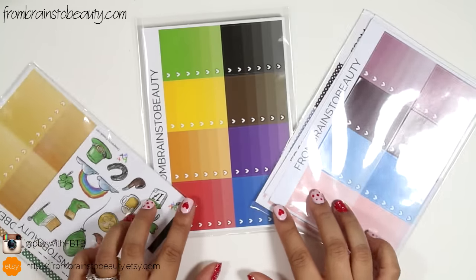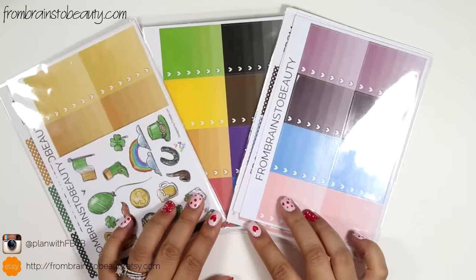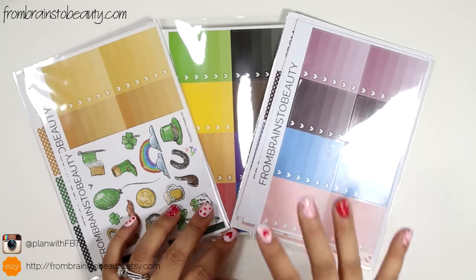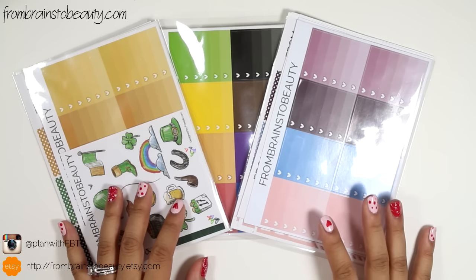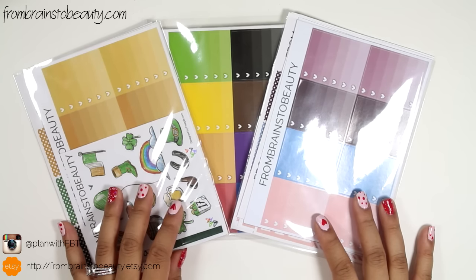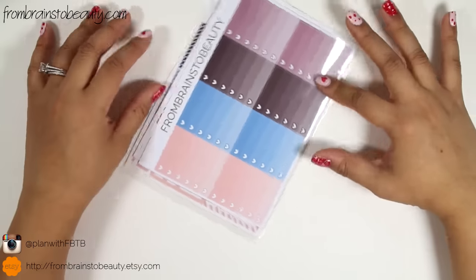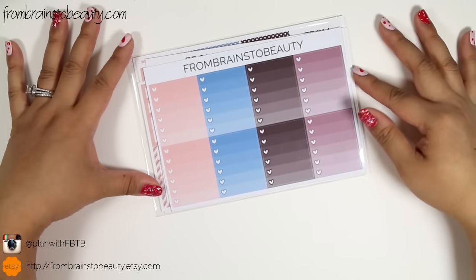So let's go into the new stickers. There are literally 35 sheets of stickers that I have been working on, and I am so excited to show them to you guys. So let's get started. Okay, I'm going to go over this set first. This is my Pantone 2016 set.